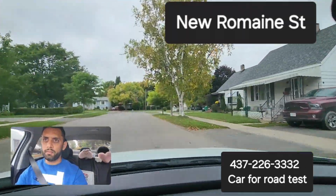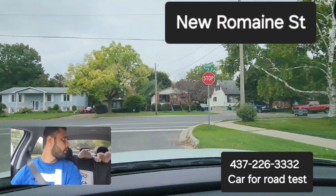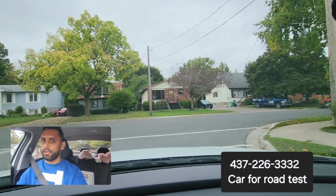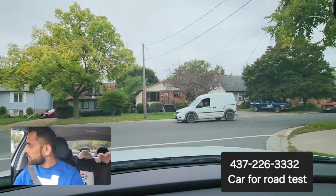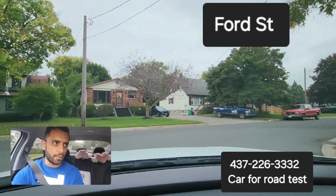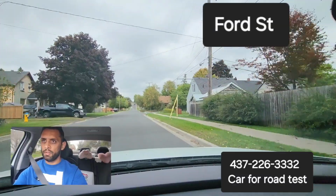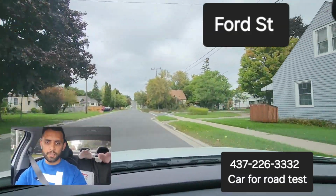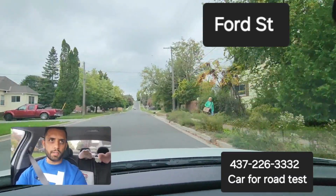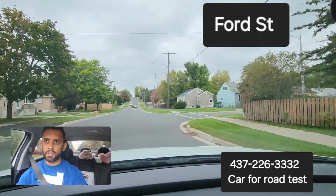From this stop sign, they will take you right. So we are back to 4th Street again. The right side blind spot check, complete stop before the solid white line. Now our visibility is not good, so we will inch forward, scan, check blind spot and finish your turn. Then they will take you straight. Make sure that you look into your rear view mirror, and if you want you can check your side mirrors as well.